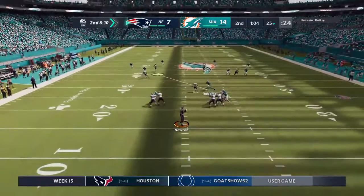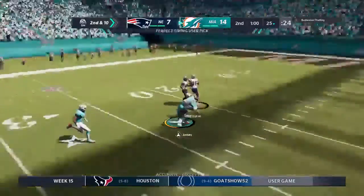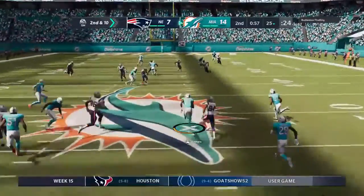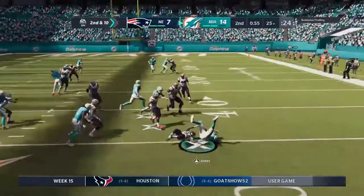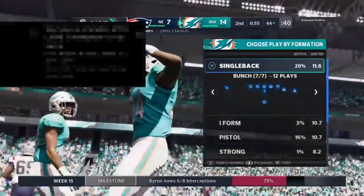Back to the air, Newton on 2nd down. He'll let it go deep for Foster. And this is going to be intercepted. It's the Pro Bowler Byron Jones. And he'll take this across midfield and inside the 45.